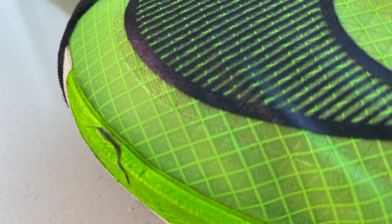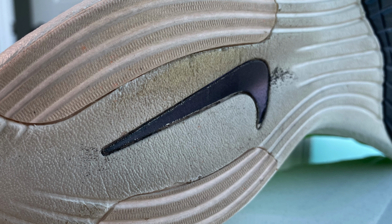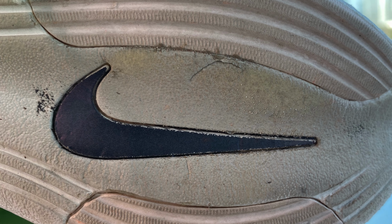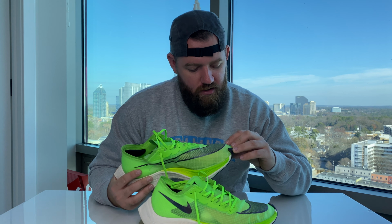This shoe is $250, which is very expensive for a running shoe, and I do not think they hold up very well at all. I've only worn these shoes probably like 5 times, and you can already see some pretty bad wear and tear on them. I just don't think for $250 a shoe should wear out this quickly. I understand that it's strictly meant for running, but I'm not even running in them. I'm basically just walking. It's just crazy. The midsole, like here on the toe, you can see that it's ripping.